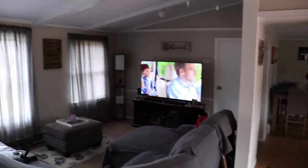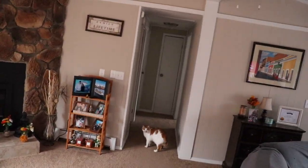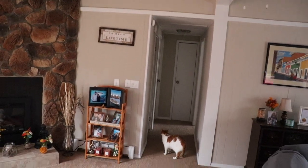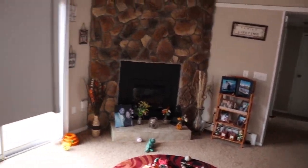Good morning, good morning. Hi, animals. Oh, thank goodness I have a good attachment there. So I'm actually trying to walk around on a tripod. I'm just learning this now. So yeah, this is the cuteness.